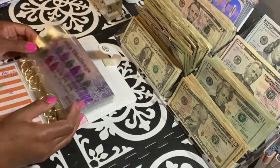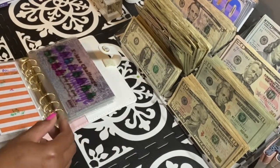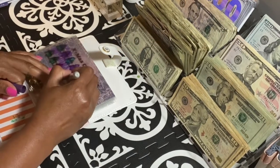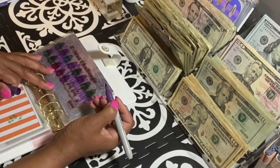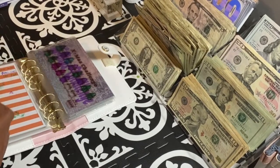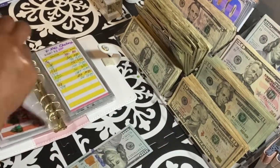Next is Christmas, and Christmas is getting $100, and let's color in this $100 tree. We're almost done with Christmas, y'all. We only have $375 to go to meet our $2,000 goal for Christmas.